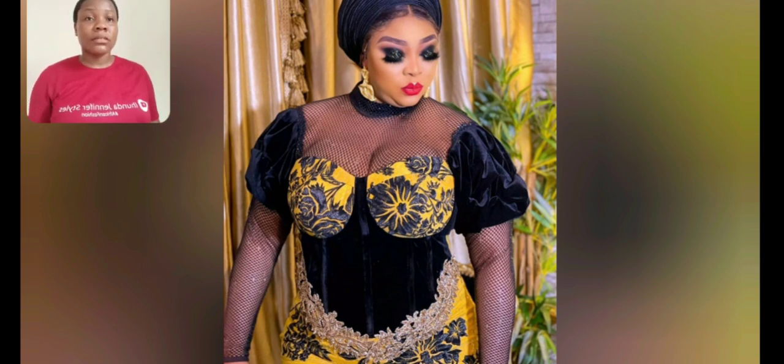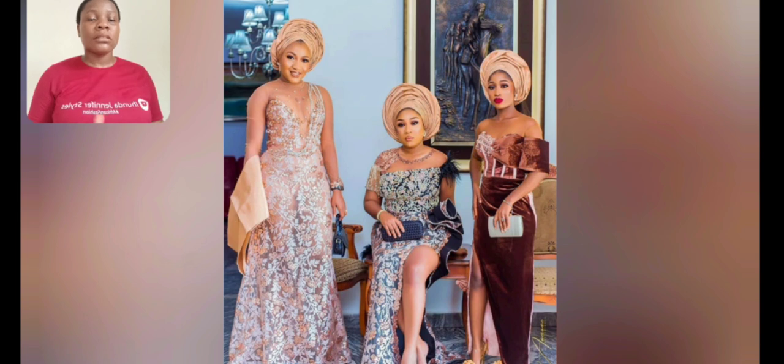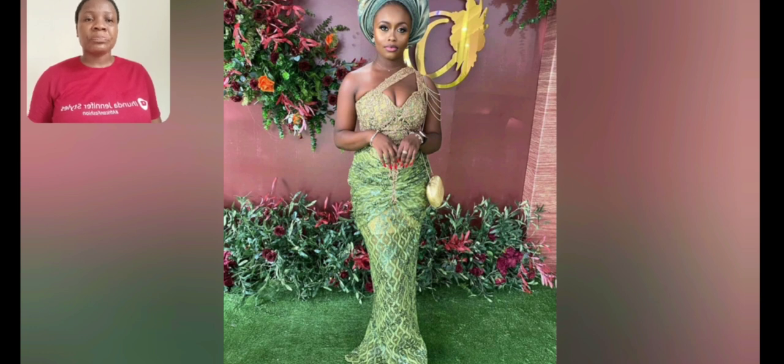It's so beautiful. The makeup and gele are not dramatic, just very simple and beautiful, just to tone the gown down a little bit. And this particular one, which of these three Asoebi styles are you going to be designing next? Because I love, especially the one at the left, it's so beautiful.